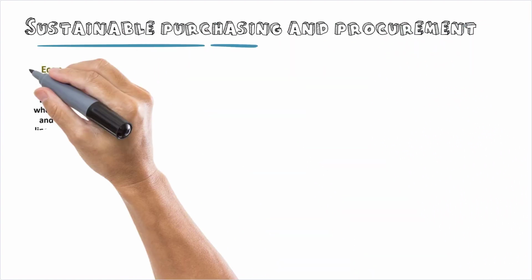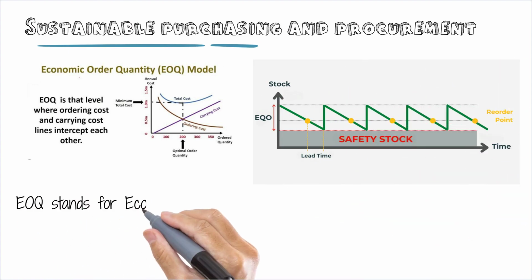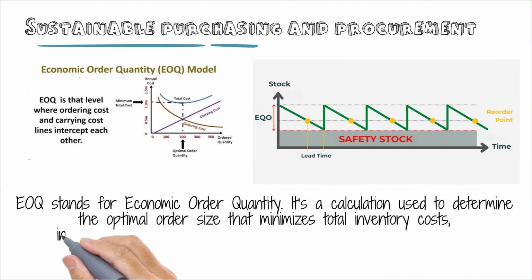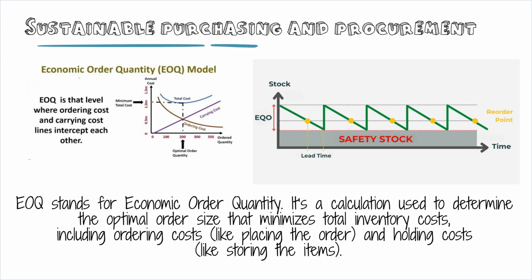So, just to be clear, EOQ stands for economic order quantity. It's a calculation used to determine the optimal order size that minimizes total inventory costs, including ordering costs like placing the order and holding costs like storing the items.